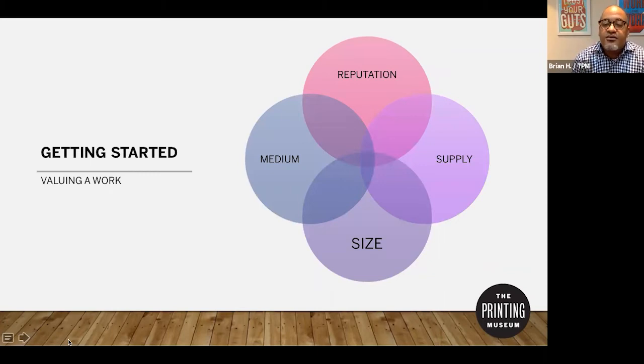The other thing, when you start doing a lot of research and you start seeing auction results, you may see a piece you're interested in, but you may be concerned about the price. Like, how do you know the value, right? Well, it's more art than science, right?